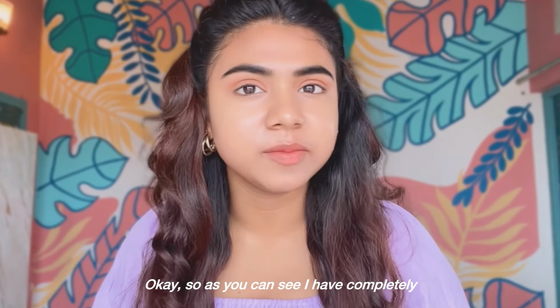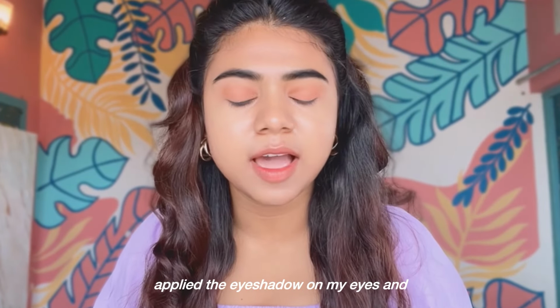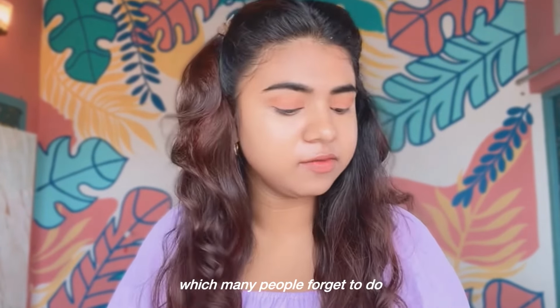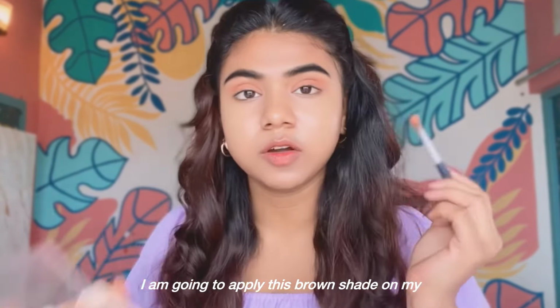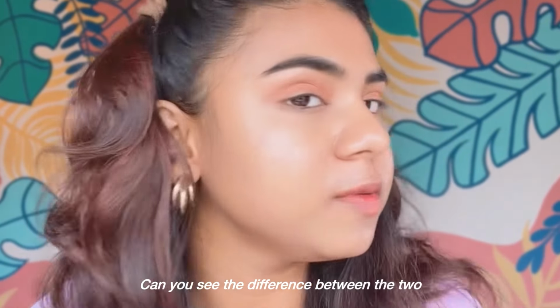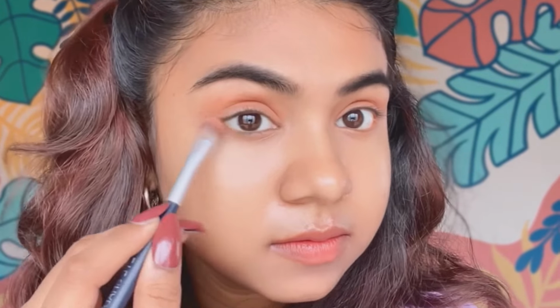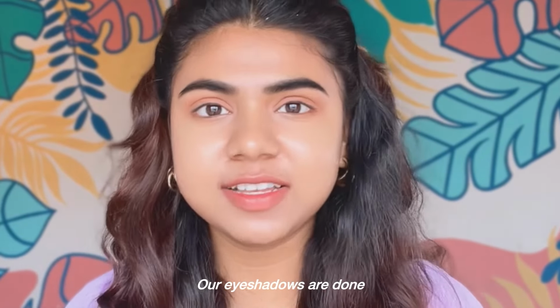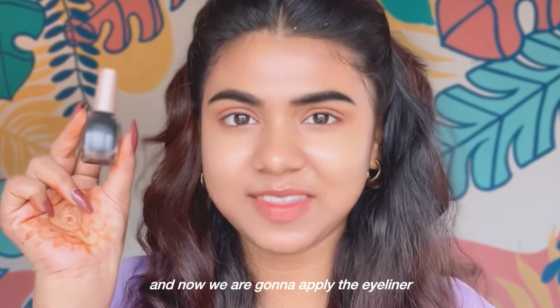Okay, so as you can see, I have completely applied the eyeshadow on my eyes, and now it's time to apply it on the lower lash line. This is a very important step which many people forget to do, and you should not do that. I am gonna apply this brown shade on my lower lash line, connecting this point. Okay, like this. Like this. Can you see the difference between the two? That's it. Our eyeshadows are done, and now we are gonna apply the eyeliner.